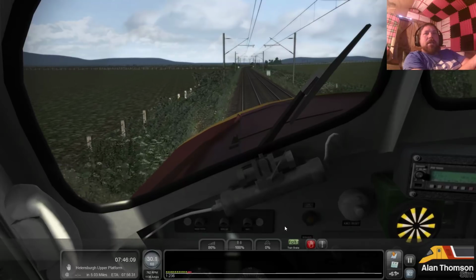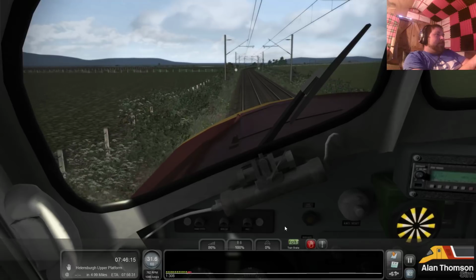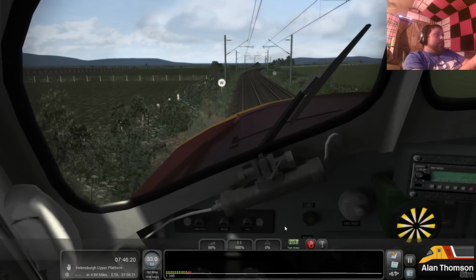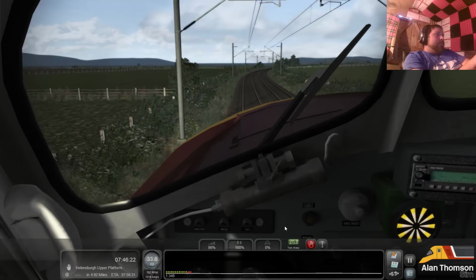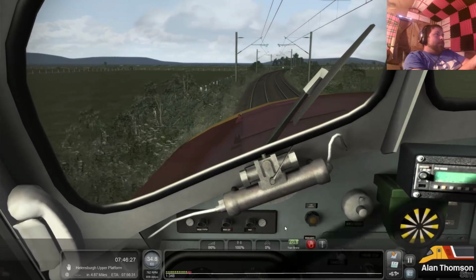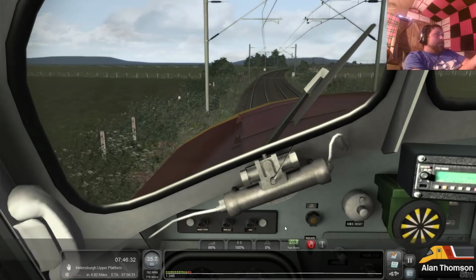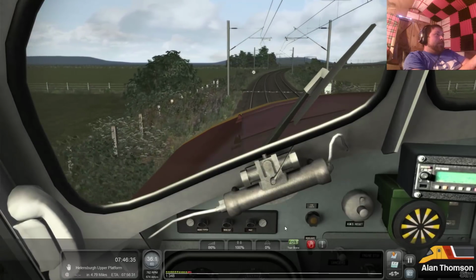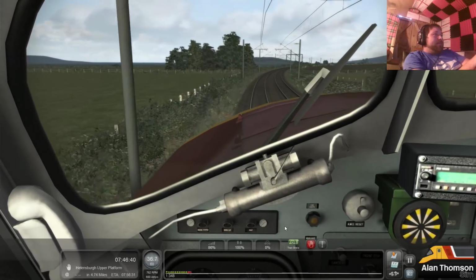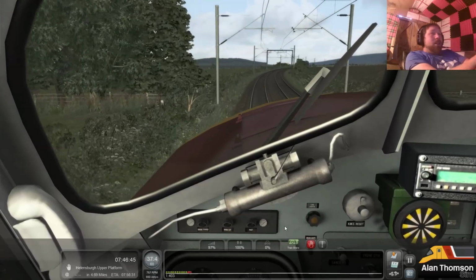Keep hitting that by accident. Got my fingers resting on it and pressing it. Do Darth Vader. Don't really get it because it doesn't really sound like Darth Vader, does it? Definitely not on this horn either.